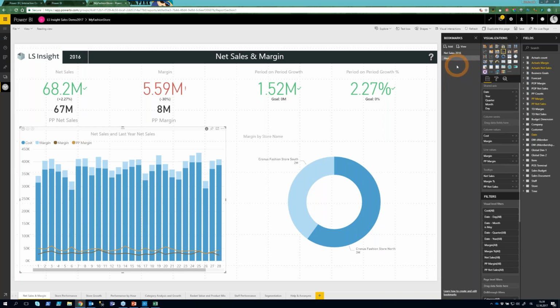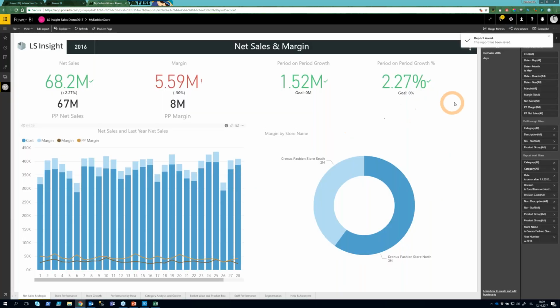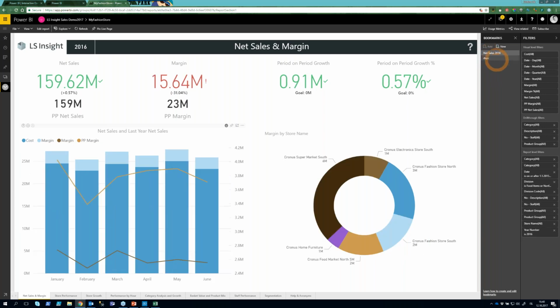Okay, and just to show you how this works, we can go to reading mode again. I'm gonna save this. So now I'm in this mode here, and I can jump back and forth with the bookmarks here. So this gives you a lot of power to create a very nice story of your data.